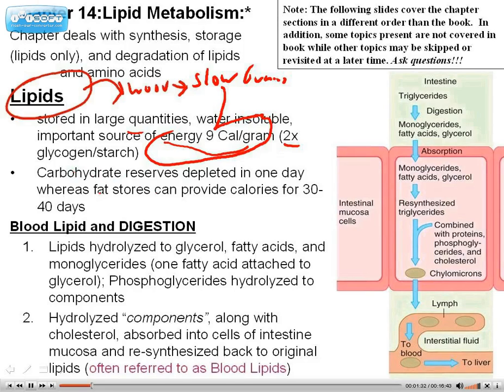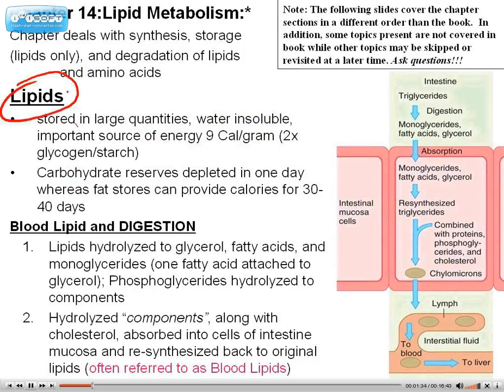So we like to use lipids as the last straw energy biomolecule if we're going to be starving for long periods of time. So in the U.S., you have enough fat on your body to allow you to exist anywhere from 30 to 40 days. So let's go ahead and focus on breaking down lipids.